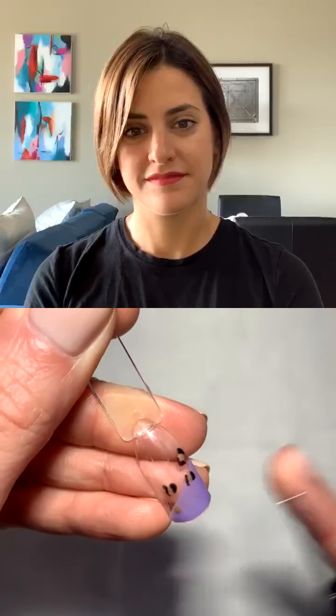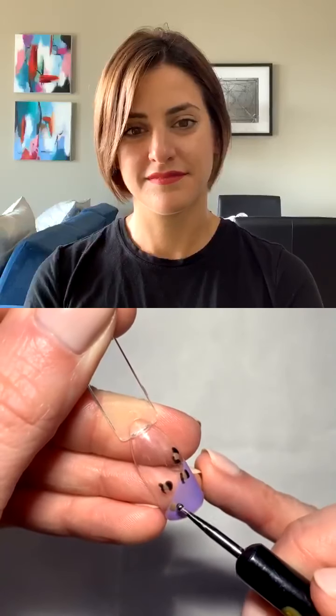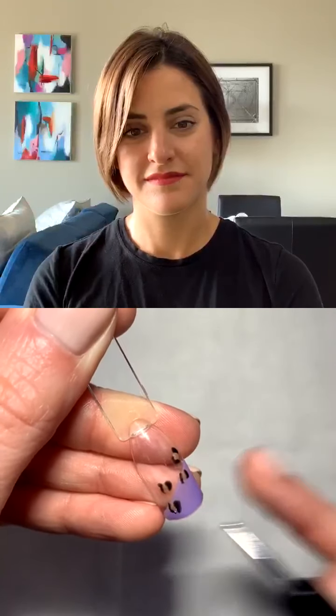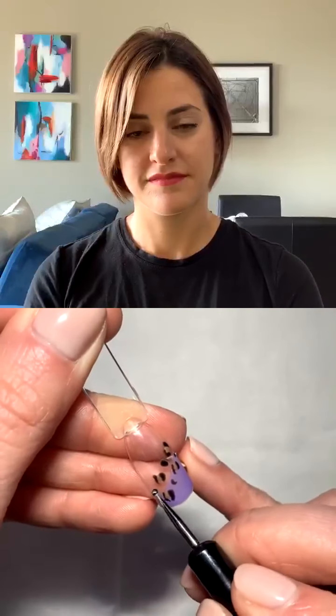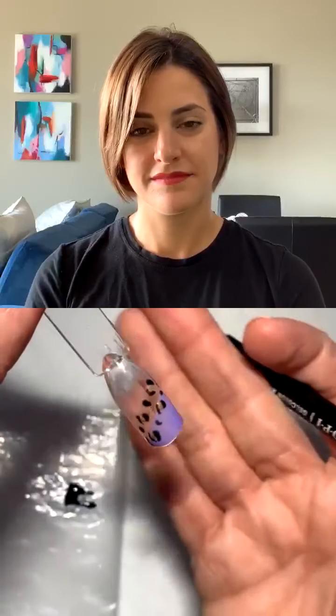I'm doing it on either side of the cheetah print, right? So you're just surrounding it with a little bit of the black. And then to fill in the space here, even though there's no dots there, I'm just filling in the spaces. And that's what we're going to end up with there, if everyone can see. And then again, I'm going to cure it for 30 seconds because like I said before, if it's not completely cured and we go to put our top coat on, that's where it's going to turn into a blob.